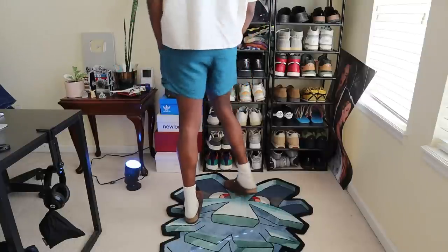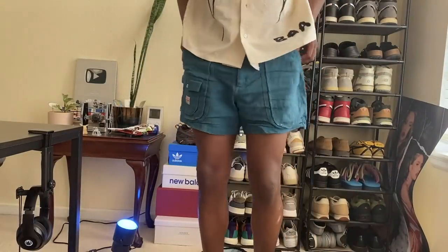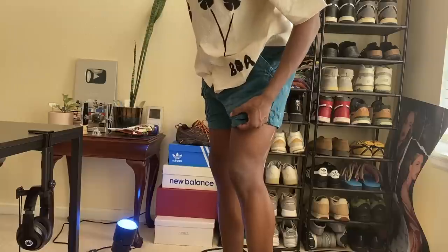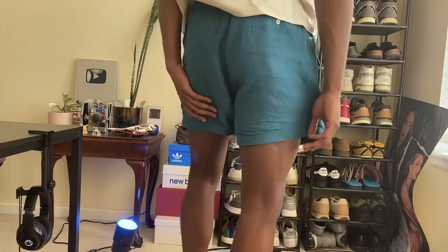Or Minresa. These have a relatively short inseam, but if you're someone who isn't afraid to show a bit more skin on your legs, or if you like this fit when it comes to the actual length and the inseam of your shorts, these are a fantastic option. There's a ton of pockets, the colors are fun for these, and I absolutely love these shorts.